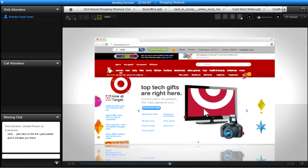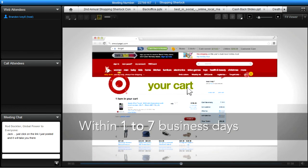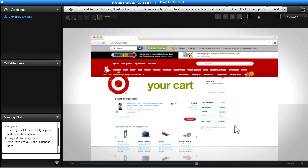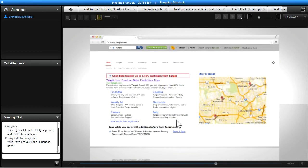When you check out, your cash back amount is automatically added and displays in the lifetime field in 7 days or less. And if you have any questions about your cash back, you can visit your account right from the shopping assistant. But there's more. After you click to confirm cash back, you'll also receive special bonus offers you can take advantage of by entering the code at checkout.